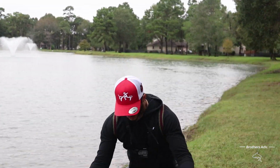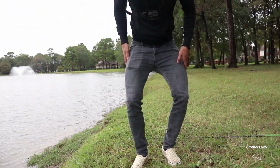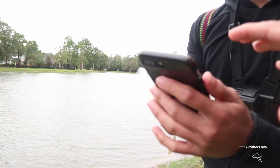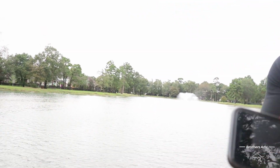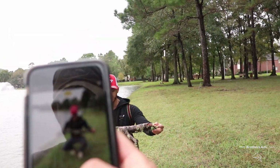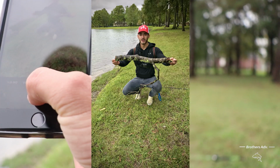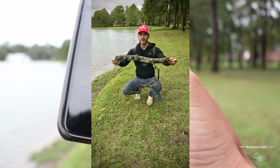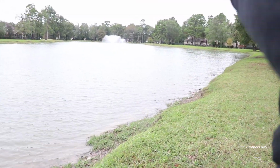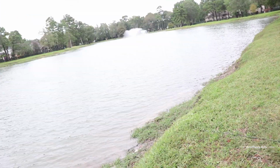Dude, no way. Let me take it. Hold up. Picture, bro. No way, this is not a 10-pounder, bro. Picture, because they won't believe it, right? Hold up, bro. Let's see. Bro, jeez, Louise, wait, dude. Get the scale. Dude, get out of here, bro. Here's your phone. Where's the scale?